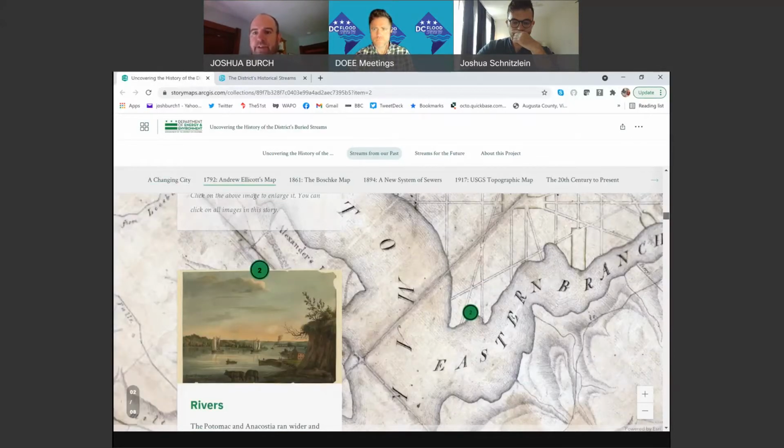What is now the Anacostia River back then was known as the Eastern Branch. It was the eastern branch of the Potomac River because it was so big and wide and was full of fish, and it was a great resource for trade and commerce. And our work is to get it maybe not back to the commerce phase of the Anacostia River, but to get it back to be a fishable and swimmable river like it once was.